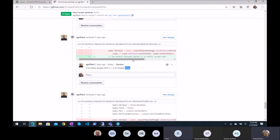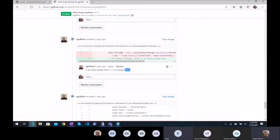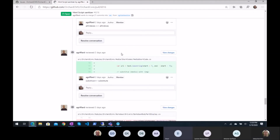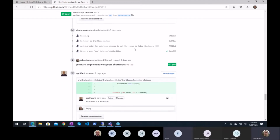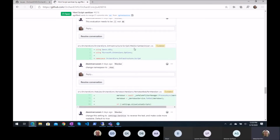Yeah, that's probably worth mentioning, actually, that when this PR goes in, the default behavior for the markdown part and field will change. So at the moment, if you type HTML in, it will render the HTML. But what will happen now is that it will be entity escaped or converted into text, essentially. By default, it is adaptable and configurable to disable that. Yeah, so that would be nice.